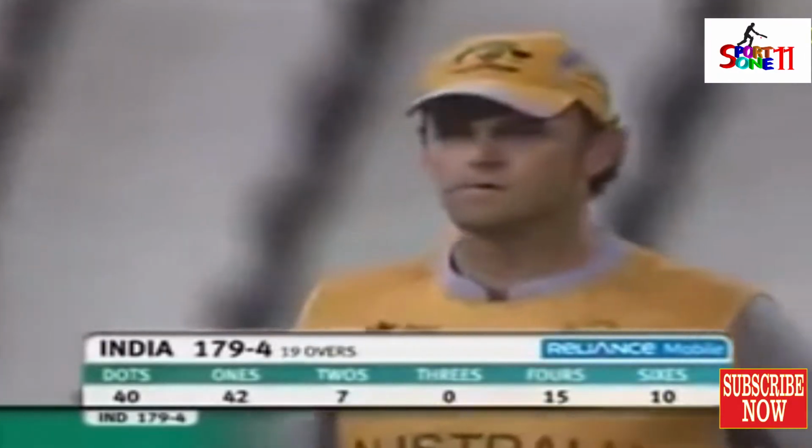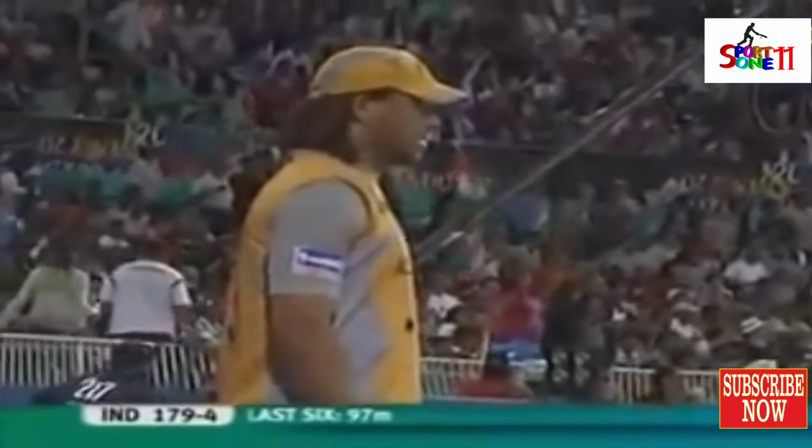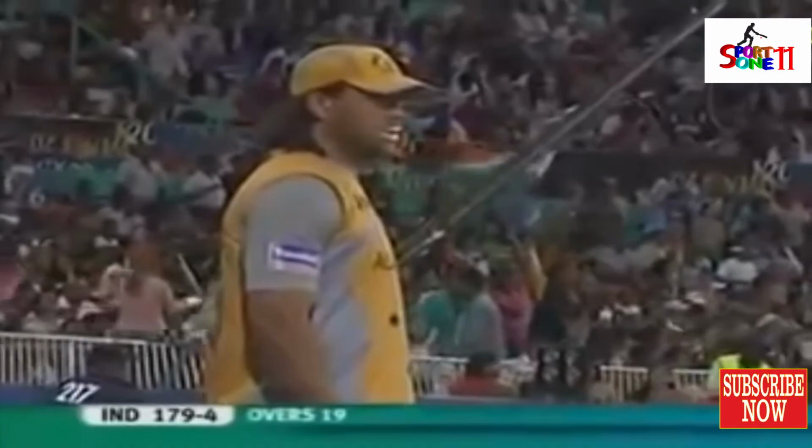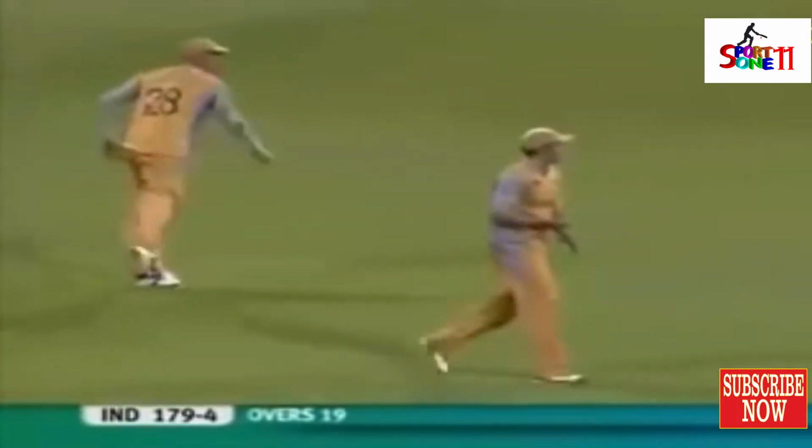Well, no fear cricket from India. Who are you? Bring them on. South Africa, England, Australia, what have you got? 179 for 4. Last over, here's Johnson. Anywhere will do. He gets away with this. Just back for 2.